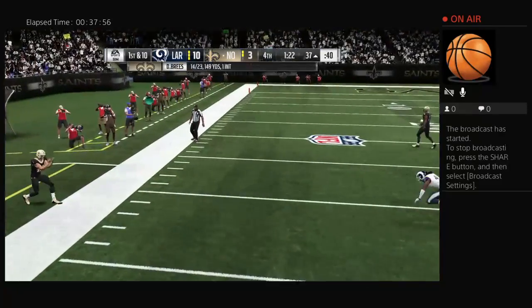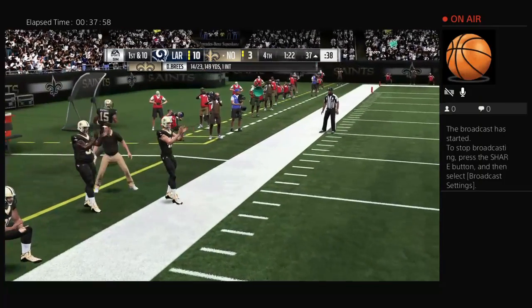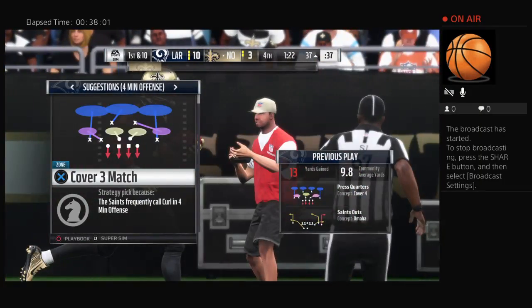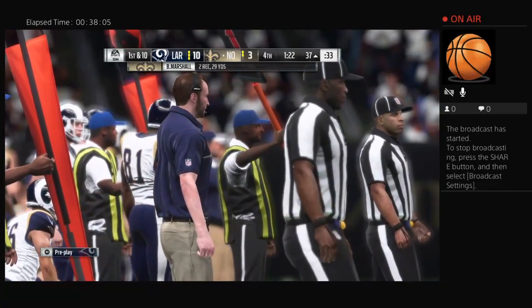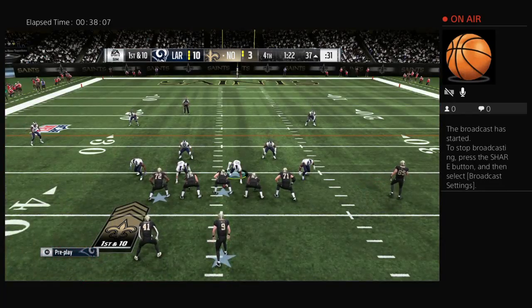And he's going to be out of bounds, but not before he takes it inside the 40. Another nice gain, 13 yards that time, and another first down. They got exactly what they wanted there. Out route, catch, get out of bounds, stop the clock.